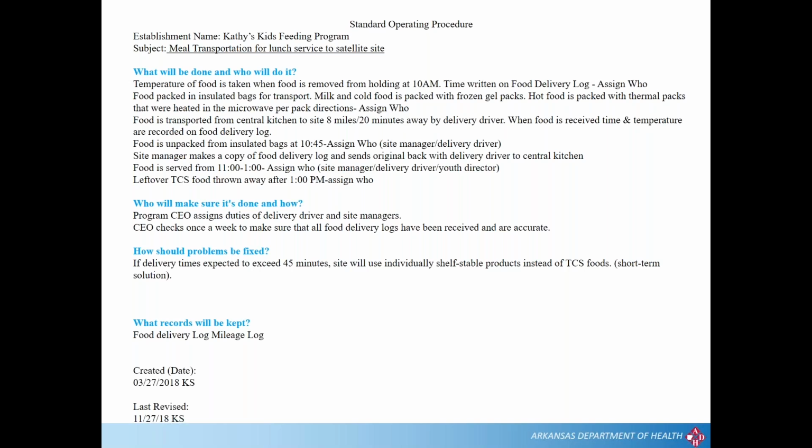So let's say this person just has a real time keeping the milk cold, and it's just been taking too long to do this. We're going to start using shelf stable milk because we don't want to do that. So you can put that as part of your contingency plan as something to work with. And then I've got a food delivery log and a mileage log as the records I wanted to keep on that particular SOP.